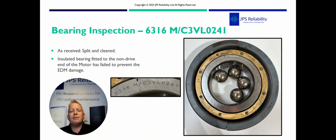So this is the bearing when we received after overhaul. You'll see it's a 6316. You'll see the long code at the end to indicate it's an ISO coat bearing, and you can actually see the grey coat on the bearing. So this was fitted to the non-drive end of the motor, and it failed due to EDM damage. So the bearing technically was still working, so it wasn't a functional failure. We pulled it before the bearing was a functional failure.